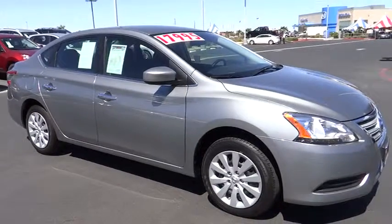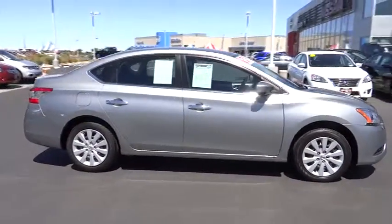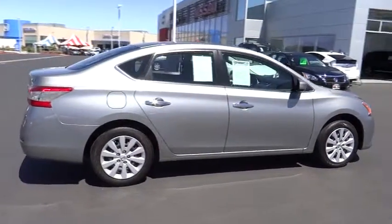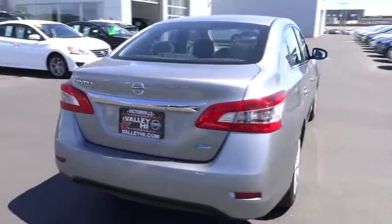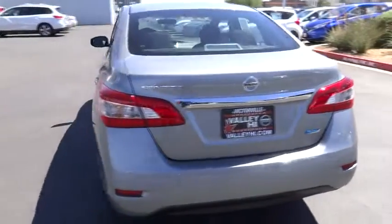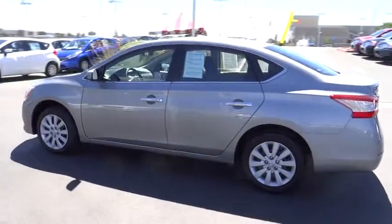The 2014 Sentra. With its spacious and versatile interior and stellar 34 miles per gallon fuel efficiency, the Nissan Sentra is the obvious choice for anyone who wants to enjoy a stylish and comfortable ride and is priced below $20,000. This vehicle has less than 2,000 miles.